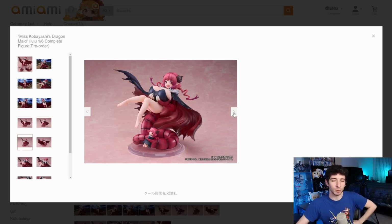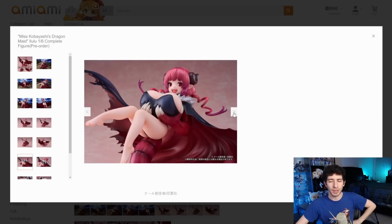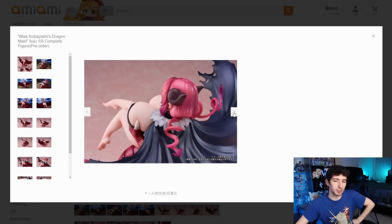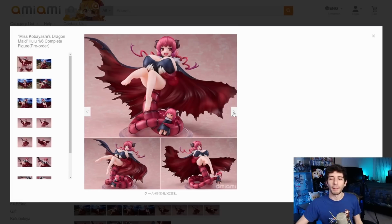Just the fact that this figure really does lean into the first appearance of her, where most of the show, at least from season 2, you really don't see her in this form, so I kind of like that they went with this angle for this figure, but I don't really think this looks like a Lulu. Also, I like that she has the doll. I think that's cute. Yeah, I don't know.